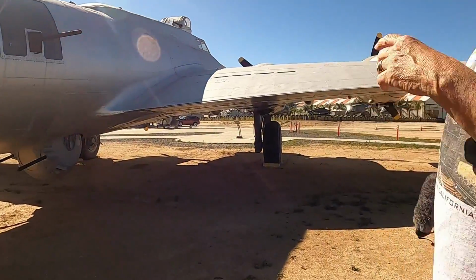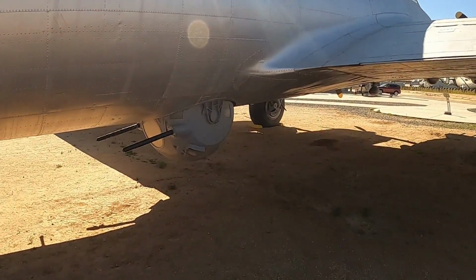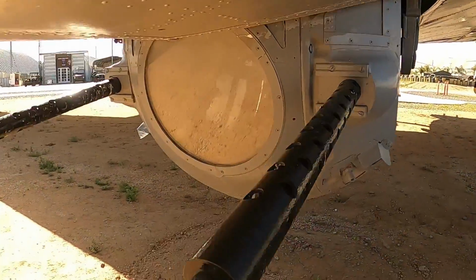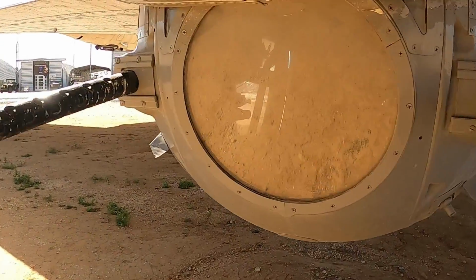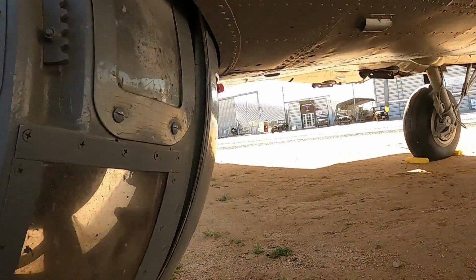Yes. See, if you're the little one like you, you end up in there. Oh, this is that one in the middle? That's the bottom. Can't really see in it too well. Oh, there you go. Can you see in there? That's crazy.